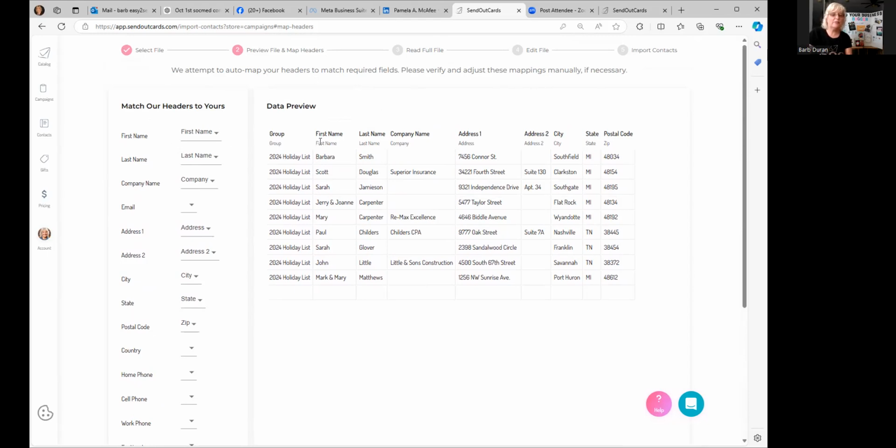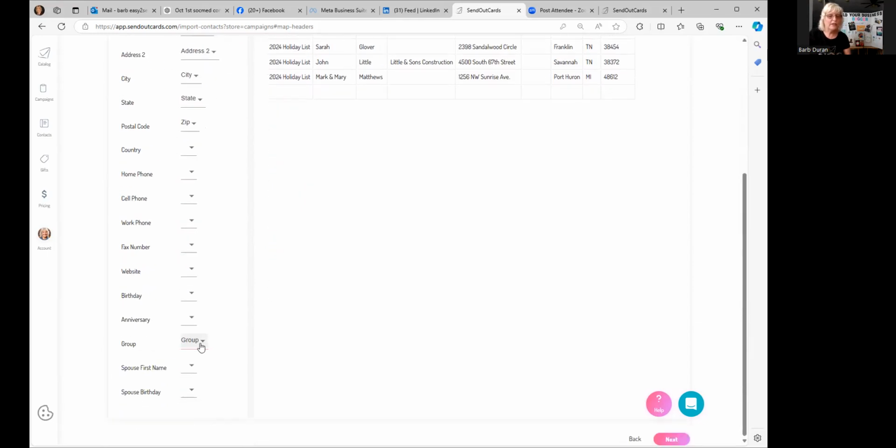So we've got first name, last name, company, company, address one to address two to address two, city, city, state, state, postal code to zip. Okay. So we've mapped everything. So we're telling Send Out Cards, here's what you pull from this file to go into that field. So things don't get all cluttered up and messed up. Okay. And the group goes here.